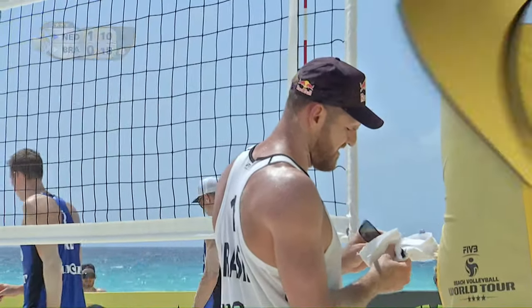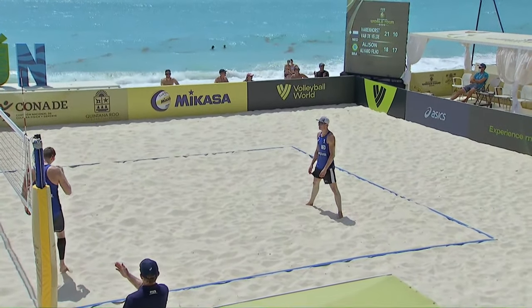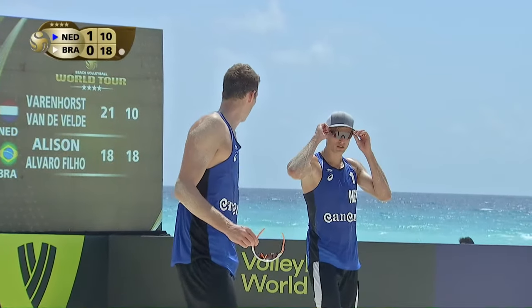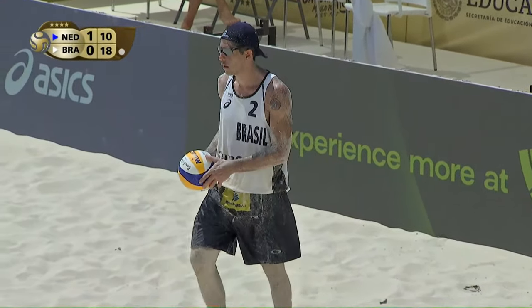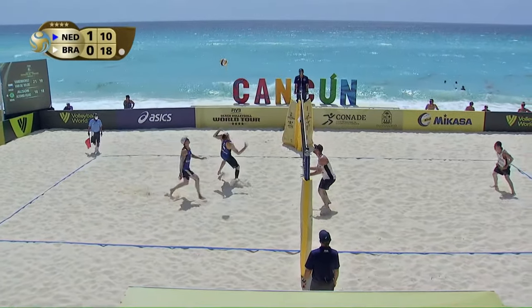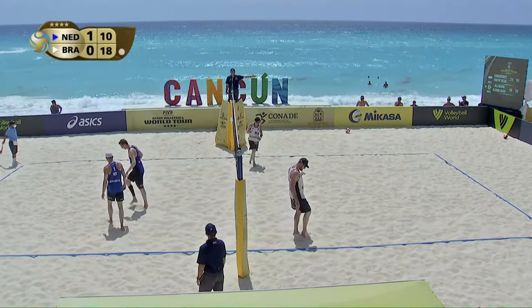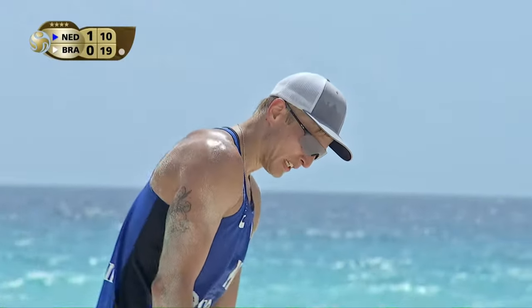From the mammoth as he goes up and flattens the ball. Another chance for Van der Velde. That one's into the net. Now it didn't catch Alison, so 19-10. 2 points required to lock this one up at 1-1 and send us into a tie break to 15.